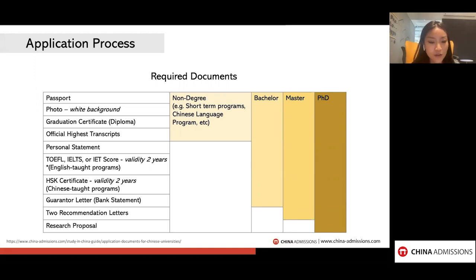Next one, guarantee letter or bank statement. The bank statement needs to be within two pages, with the account holder's name and closing balance. Then two recommendation letters. It is very important to have the recommender's signature on them, and they have to include the phone number as well as the email address of your referees. And research proposal: if you're applying for master's or PhD, it is a necessary document to provide. You can write the subject you want to study or do research on.